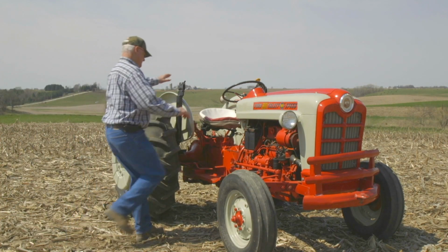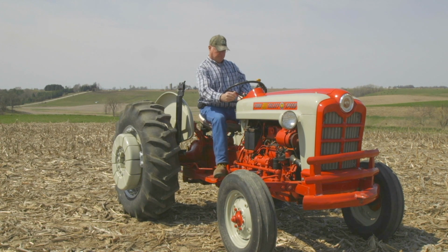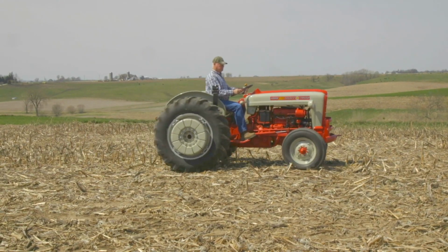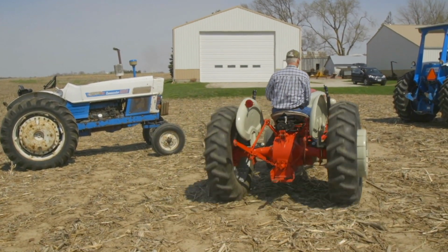Now, this tractor is kind of near and dear to your heart. This was your dad's tractor, right? Yes. My dad bought this tractor on a farm auction in 1960. Might have been 61, but I was 12 years old at the time. And he bought this tractor. It had 375 hours on it.